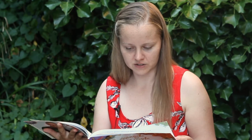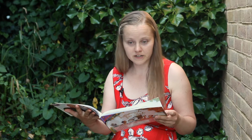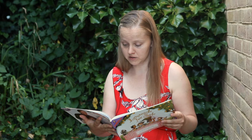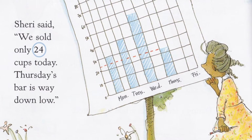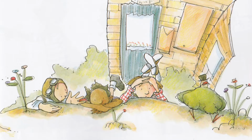They opened again on Thursday, but something was wrong. No matter how many times Patty squawked, Lemonade for sale! Hardly anyone stopped by. Matthew squeezed just a few lemons. Meg mixed in only a couple of spoonfuls of sugar, and Danny's eyes melted while he waited. Sherry kept track of the few cups that they sold. What had happened? Sherry said, We sold only 24 cups today. Thursday's bar is way down low. Why is that, I wonder? There goes our clubhouse, said Danny sadly.